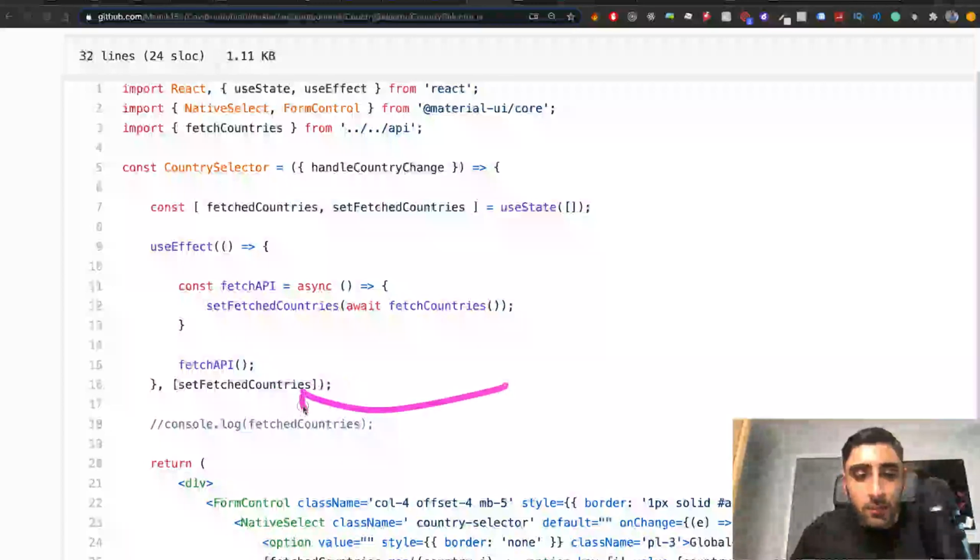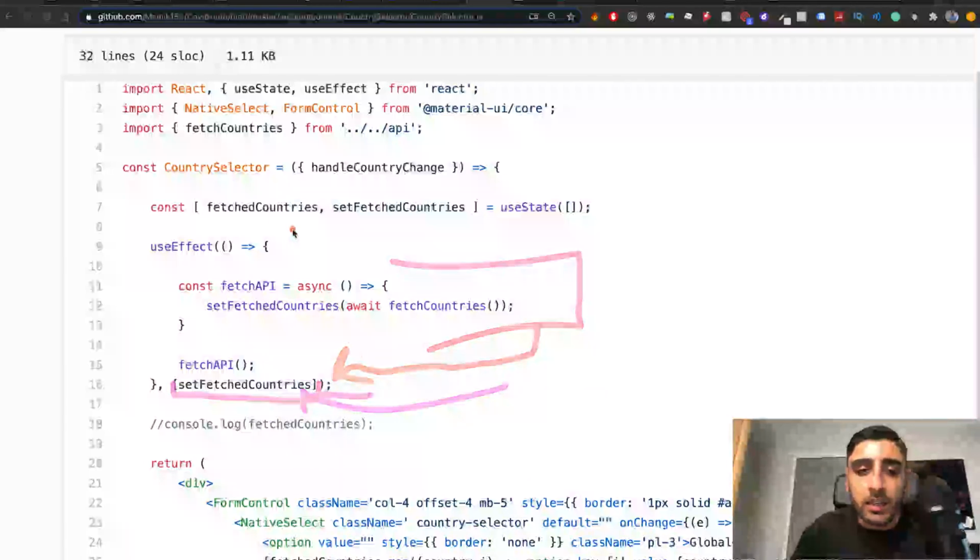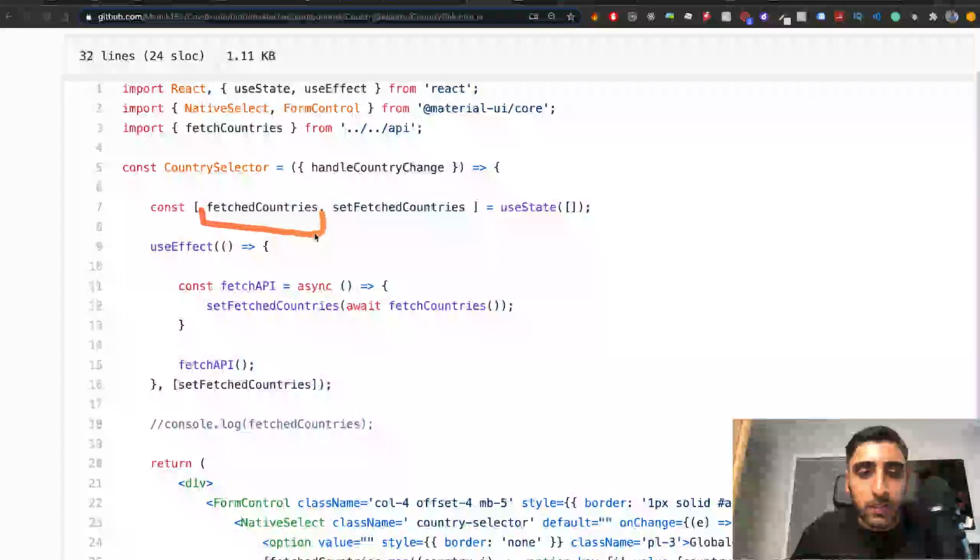So you only want to put the variables of things here, right? Because this is the function that we use to actually modify. What we're saying here is fire off this code every time the function changes, but the function isn't ever going to change. It's going to be the variable. So it's going to be fetched countries.